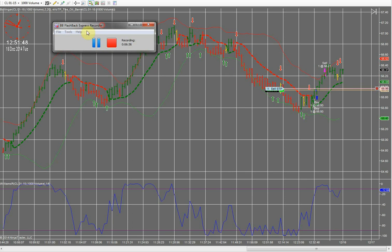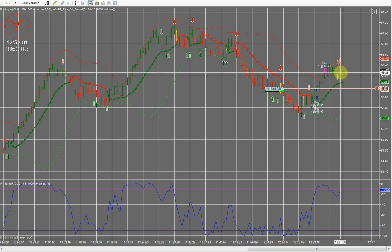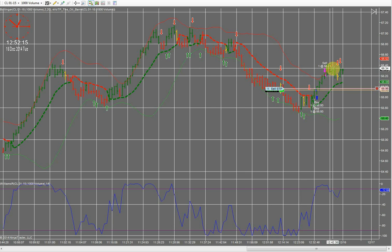Alright, another quick update. This is why I said we don't exit the trade just on one sign of getting out, just the red arrows, or even just the red price bar here. As you guys can see, red arrow, market pushed up again, red arrow, market pushed up again. So it's definitely a situation where you want to wait until you get all 3 indicators lined up before you look at exiting the trade.